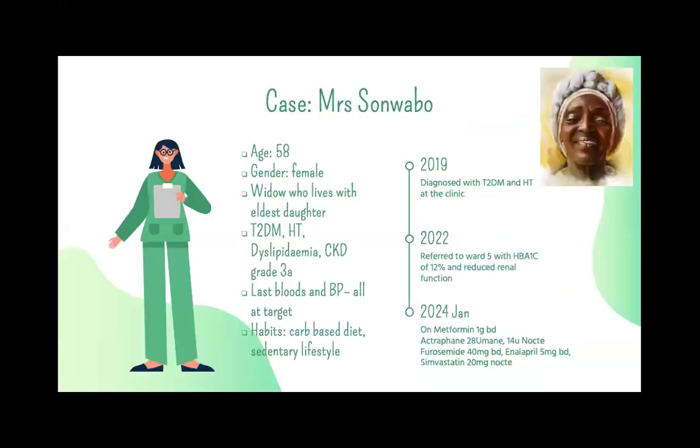So let's take an example of a typical case you will see down in Ward 5. Got a 58-year-old lady. She's a widow. She lives with her daughter and her grandchildren. And she comes in with a whole bang shoot. She's got diabetes, hypertension, dyslipidemia, and some CKD.